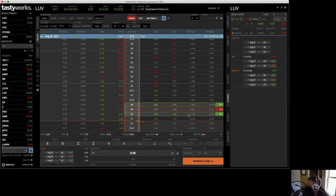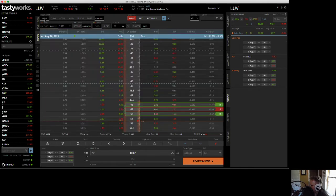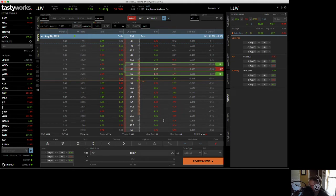Now, let's look at the analysis here, let's look at the curve. Okay, see, this is showing my other position that I actually have. If I'm lucky and it expires right at 46, I have a big spike, I have a big win. Now, this is the position that we're considering here, after we buy the put back, because as we all know, hopefully, as the stock price goes up, these lower puts become less and less valuable.